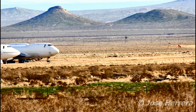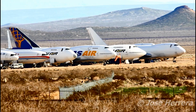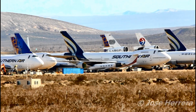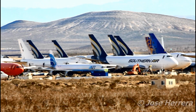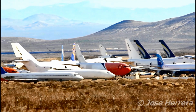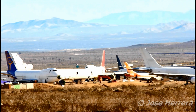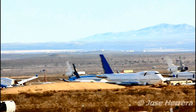This is the rest of the storage facility, and I was able to see about 5 or 6 Atlas Air and 7 Southern Air 747s. I was lucky to record several Southern Air 747s landing at LAX back in 2013, and I am going to look for those videos and make a brand new video, including some of this footage.